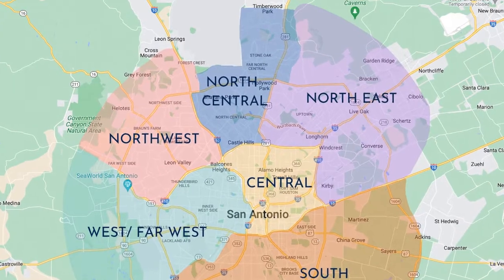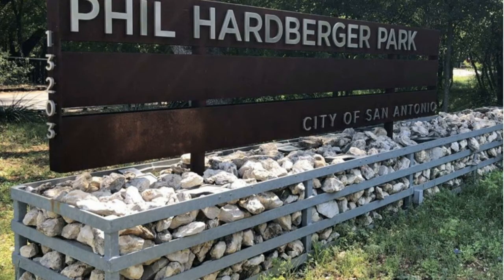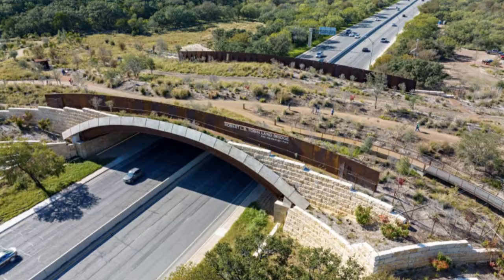Now we're going to move on to the north central and far north areas of San Antonio. Now these areas are really centrally located and have really easy access to pretty much any highway system in San Antonio. There's some really great parks in this area, one of which is Phil Hardberger Park, which is over 300 acres in 2 sections that is connected by a land bridge that goes over 8 lanes of traffic, and people and wildlife are able to cross.